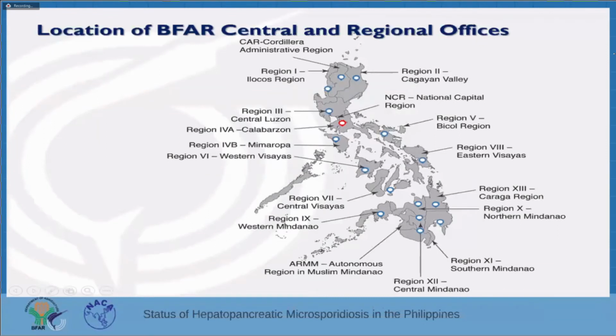So this is the location of the central and BFAR regional offices. The red one is the central laboratory that is located in Manila, and we have 16 regions, and all of these regions have fish health laboratories. So they provide services for aquatic animal disease detection. They also provide technical assistance in case of disease outbreaks. And they are the ones reporting to the central office on the status of implementation of programs related to aquatic animal health.